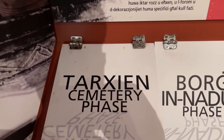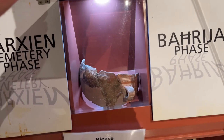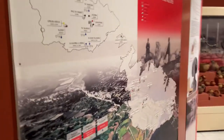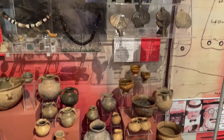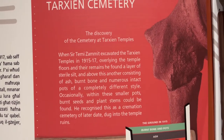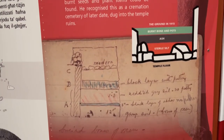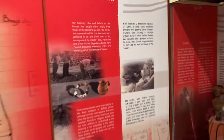So this is the Tarxien Cemetery phase. This is the Borg in-Nadur. And this is the Bahrija phase. Okay. Wow, okay. Funeral rites.